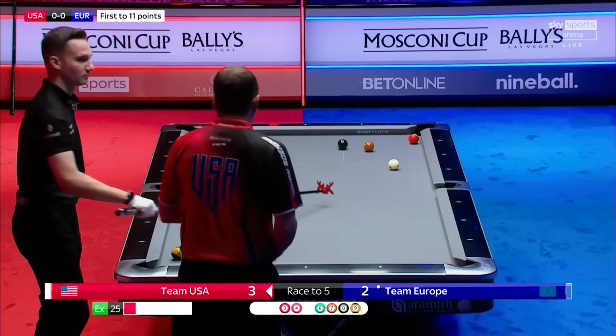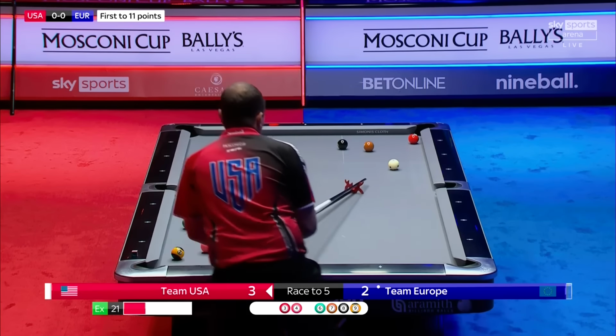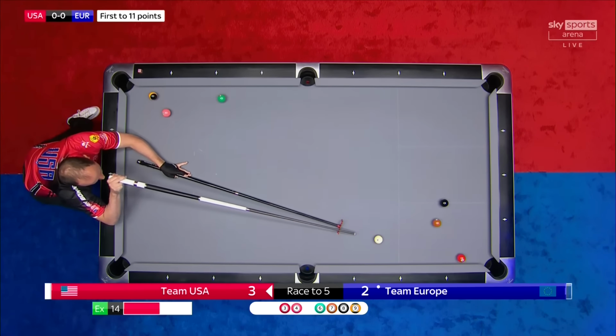Under the gun, few are better. When he was crowned world 9-ball champion in April, he produced some extraordinary comebacks from nowhere to win matches. He can deal with all kinds of pressure.